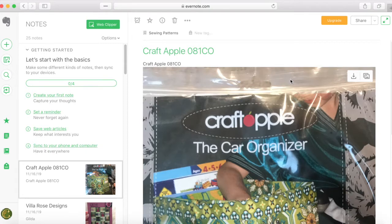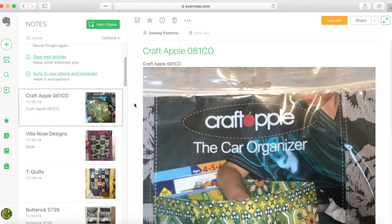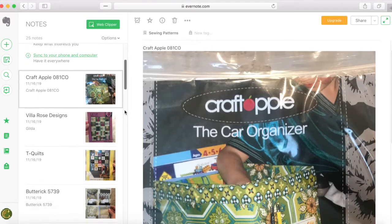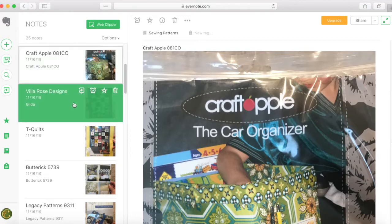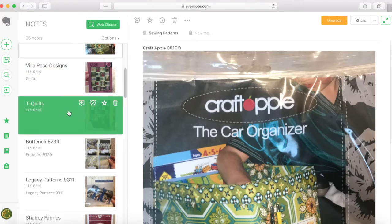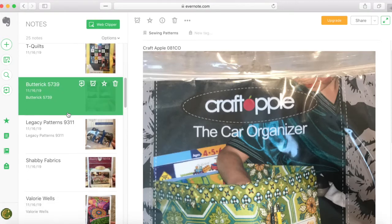So the free app that I am using is called Evernote. There are multiple versions that you can pay for to upload quite a bit in this, but I chose the free version. Again, I downsize my sewing patterns. And so I'm just trying to put in what I have. So as you can see, they let you take pictures. So I have organized here on the left-hand side them into manufacturers of the patterns.